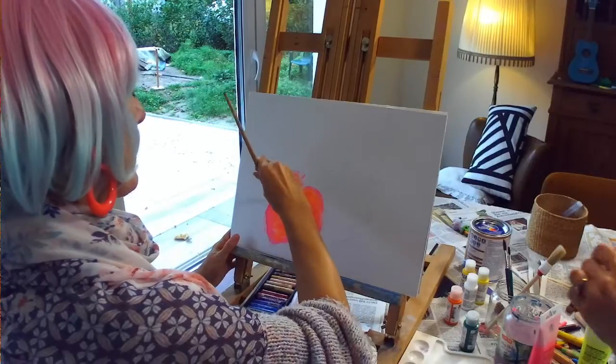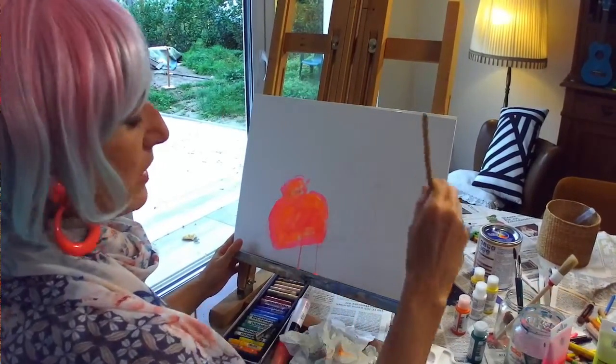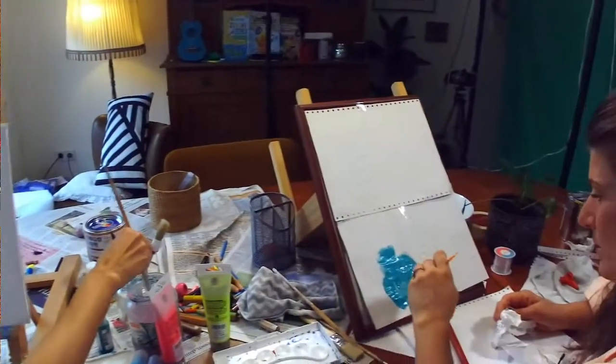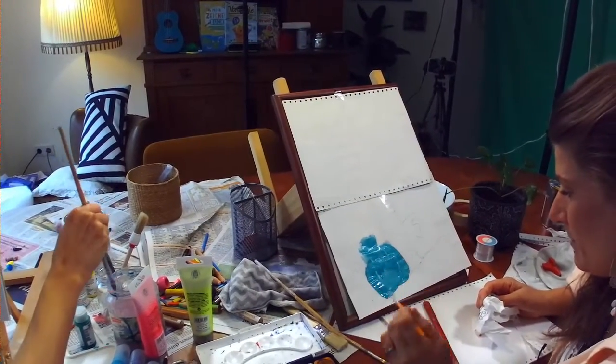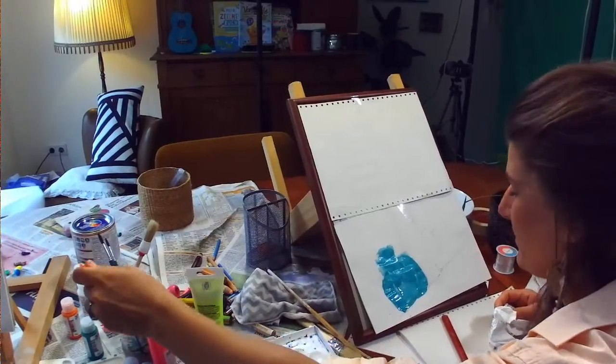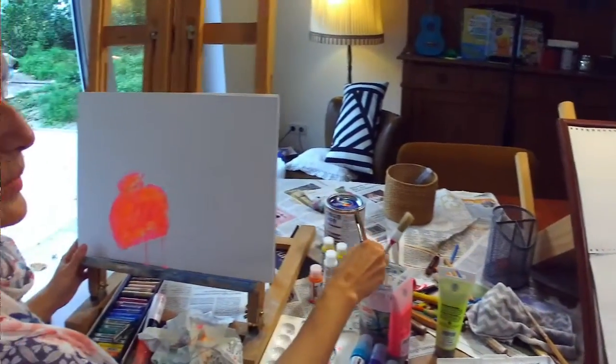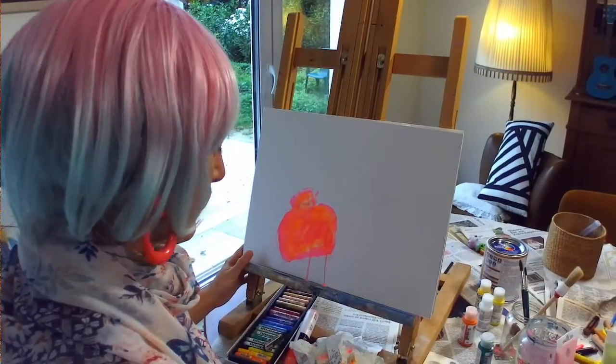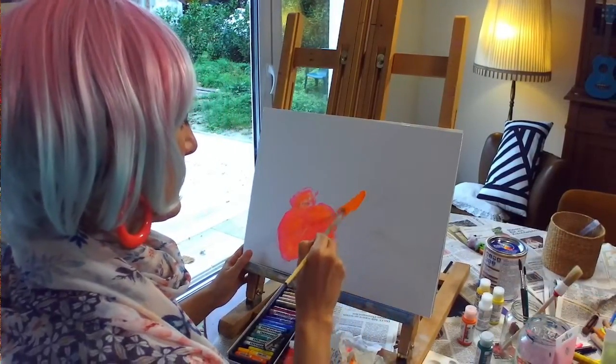But then it's important that you protected the table and everything. Oh look, it's not dropping really down like yours. Maybe not enough water. Maybe it's because of the watercolor. But I splashed a little bit. Yeah, that's good too. And then I use a different color.